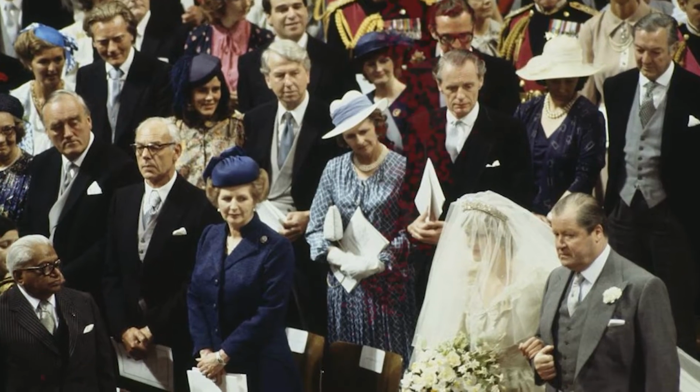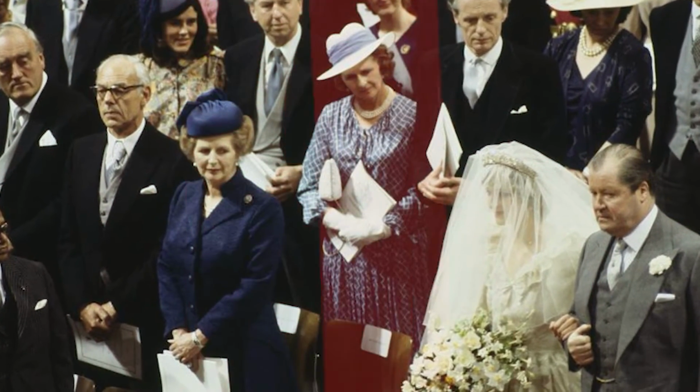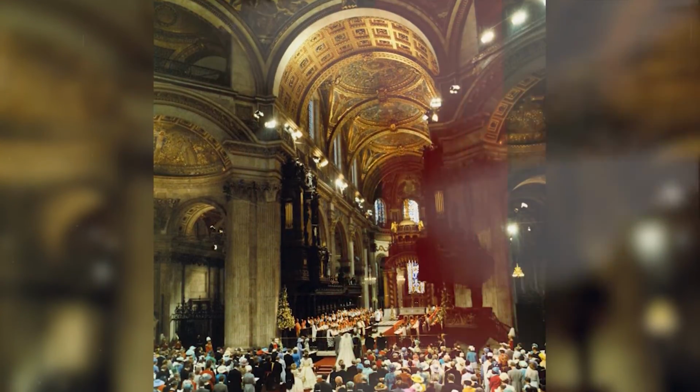The pews were packed with more than 3,500 guests. Here, you can see Prime Minister Margaret Thatcher to Diana's right. St. Paul's Cathedral made for a stunning venue for the ceremony.